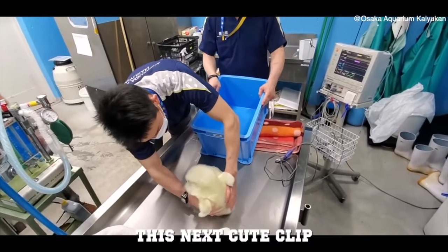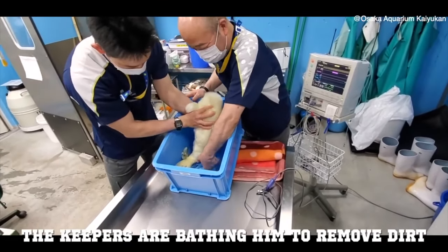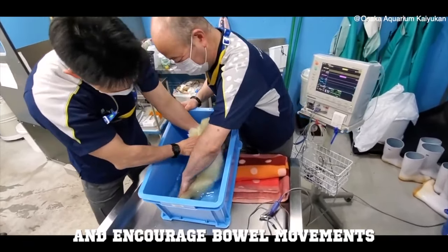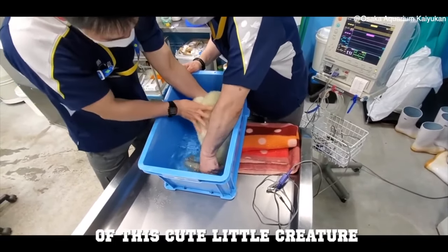This next cute clip consists of a freshly born baby seal. The keepers are bathing him to remove dirt and encourage bowel movements. This takes number 6 for me because of the size of this cute little creature.